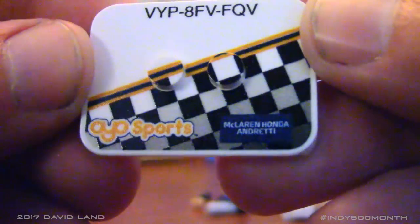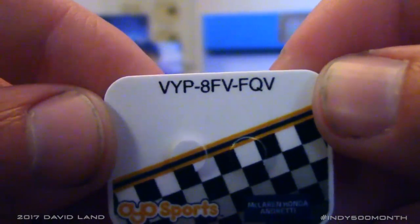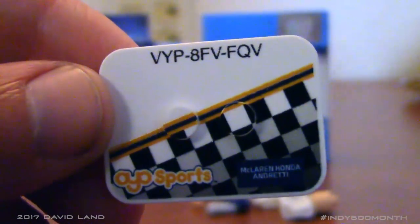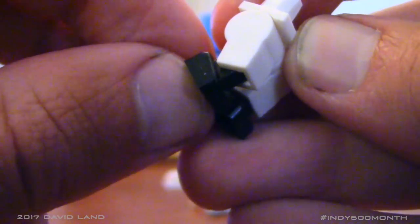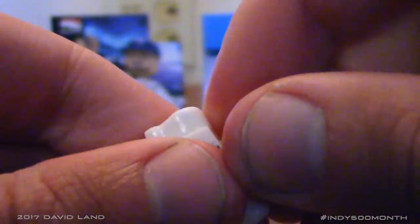You can see McLaren, Honda, Andretti logo on the base, along with Oyo Sports. And you can look up the soul of the minifigure, or whatever they call it. They call it some weird thing. So here's one of the parts, which is kind of cool. It's the legs of the minifigure, and unlike a Lego, you do actually get a little bit of rotation with the feet. Here is Alonso's torso, along with his face. That's actually a separate part. You can't take his head off.